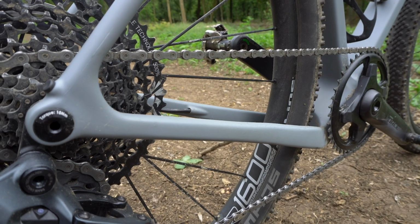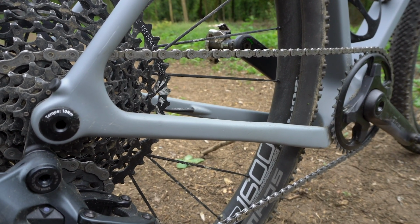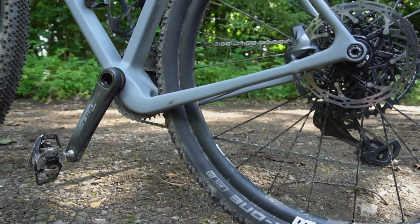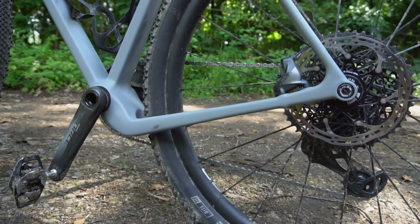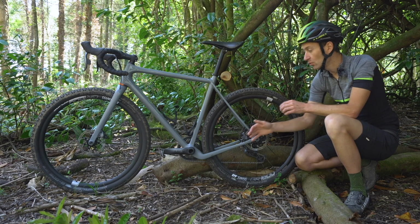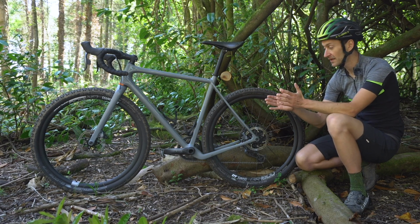The key feature are the twin dropped chainstays. Now the original Open Up was a key bike because it introduced the idea of a dropped chainstay on the drive side, which allowed wide tyres by moving the chainstay out of that crowded area around the bottom bracket, the chainset and the wheel, while keeping the Q factor, the distance between the pedals, narrow like a road bike.